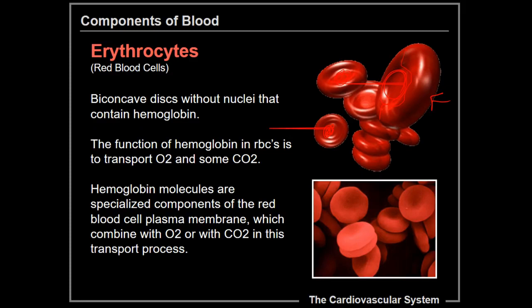The function of hemoglobin in red blood cells is to transport oxygen and some CO2. We remember from the respiratory system that only about 23% of the carbon dioxide carried in your blood is going to bond to hemoglobin. The rest of it will be carbonic acid in the plasma.